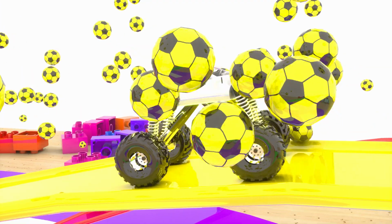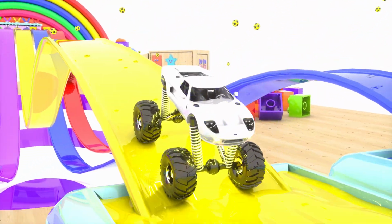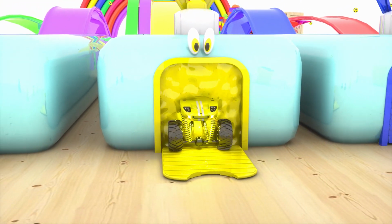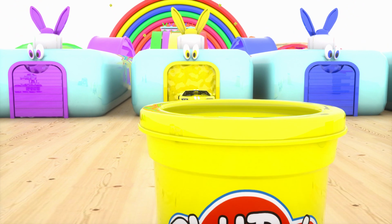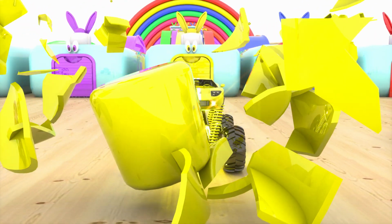Yellow soccer balls. Yellow paint pool. It's a yellow monster truck. Yellow Play-Doh.